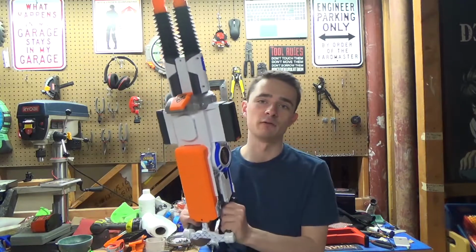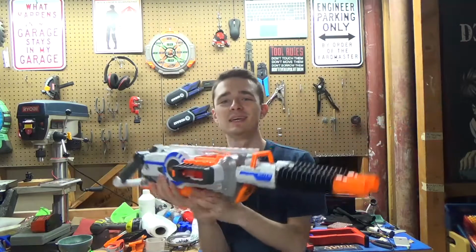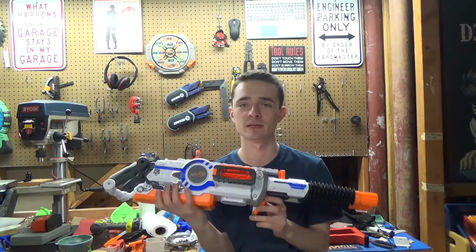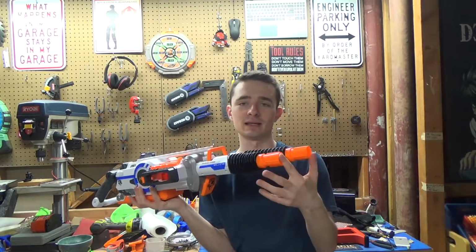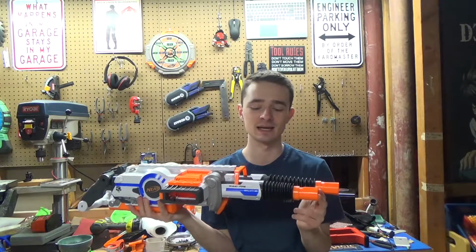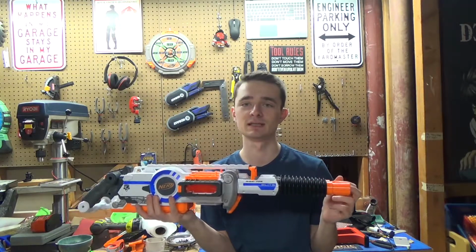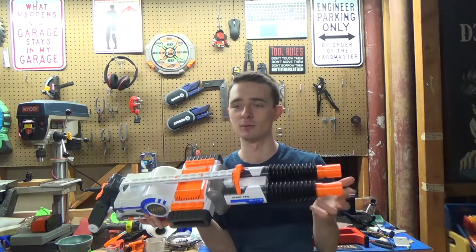So I went with the Rhino Fire because it's large and awesome. As goofy as this sounds, I know people have made some cool Rhino Fire pistols out of them and stuff, but I kind of like it in this form, and I love the fact that the barrels go back and forth. It's so gimmicky and it's so fantastic. It reminds me of a lot of the Pulsator, which is again a gimmicky and fantastic blaster, but this is basically a double Rapid Strike that has the goofy back and forth motion.